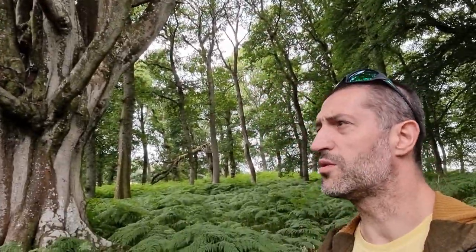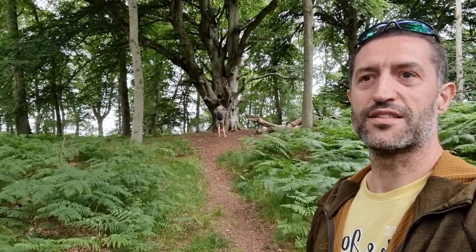Beautiful place here, totally unspoiled, although obviously man has been here. You can see how thin the trees are. That's done by humans, obviously. It's thinned out. But wow, what a place. In fact, look at the scale of the trees. Look, massive.